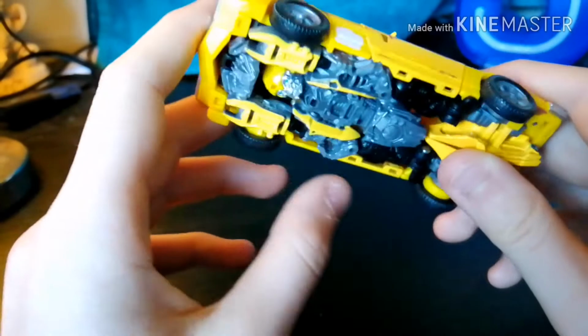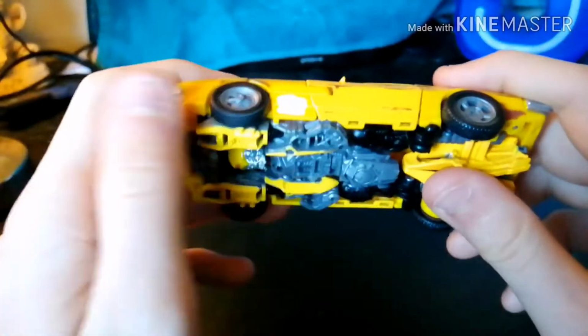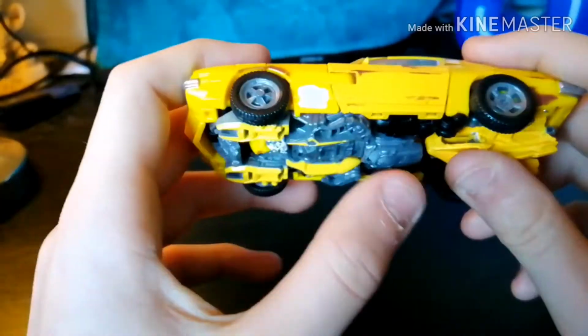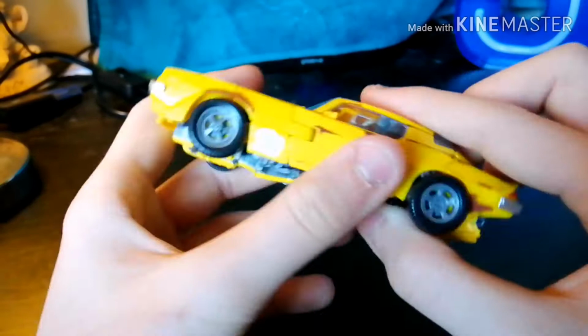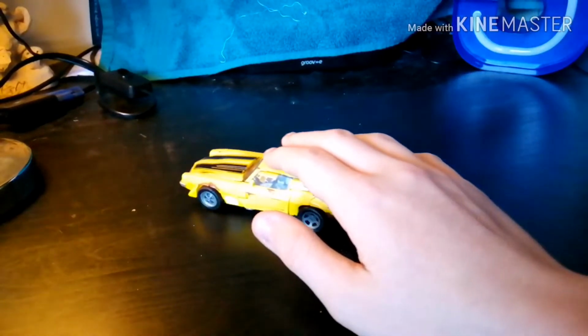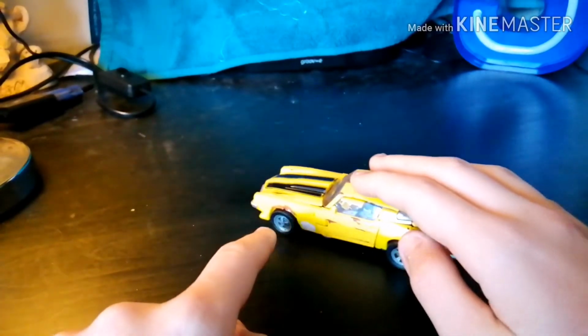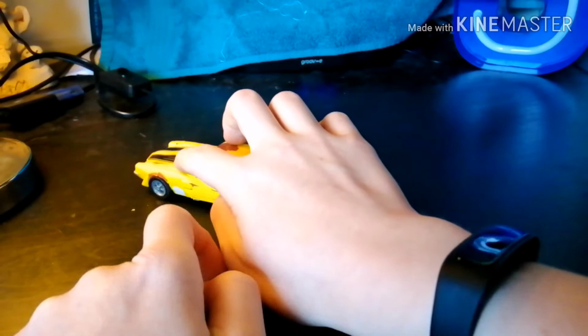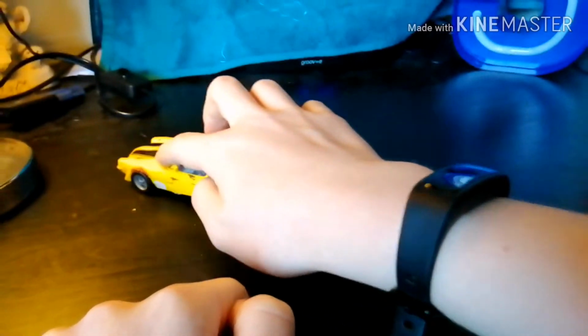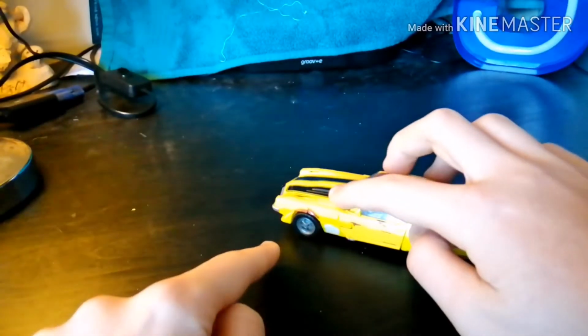The front wheels roll fine. They roll pretty freely when you've got him off the ground, and the back wheels aren't very good. That one's fine. This one just sucks. But if I roll it, you can see that this wheel will roll for a second, then it will start dragging.